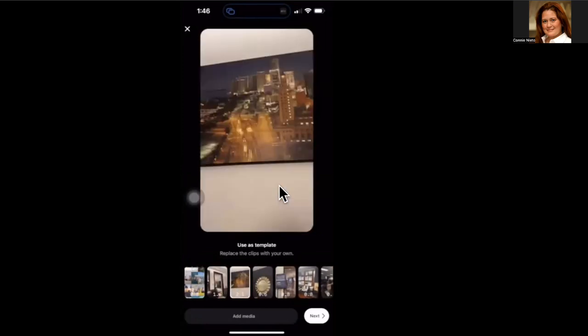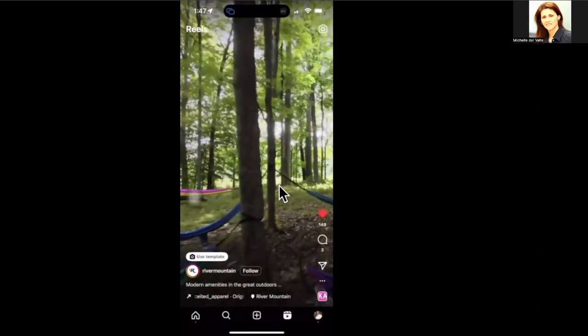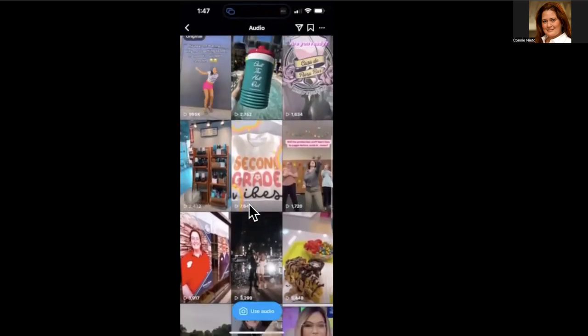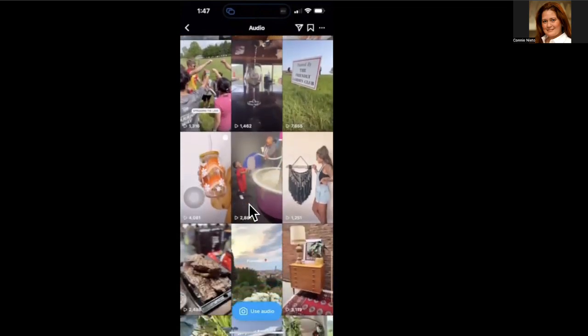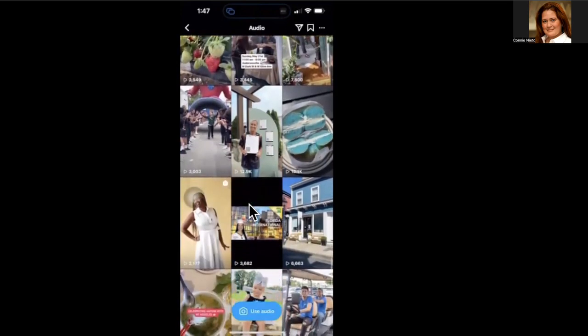Let me show you what I mean. So I'm going to start over and I'm going to come out from here. Oh. You see the music down here? If I click here, it'll tell you how many reels have used it. How many times, right? If you want to use the audio, and then it creates all the videos that have used the audio. So someone can come and see you just because you use that trending audio. Does that make sense?